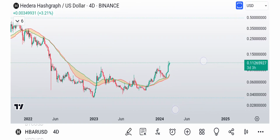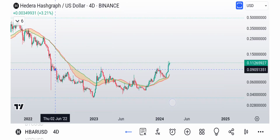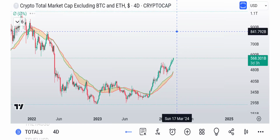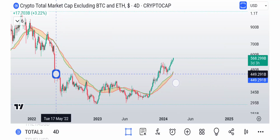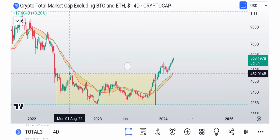I mean, looking at H bar, right? H bar did the same thing theta did, and that's another reason why I think we're continuing to head up. If you look at, for example, total 3, this is what I think theta is going to do. So if total 3 can do it, why not theta? So we broke above. This is where theta is battling right here at this high.